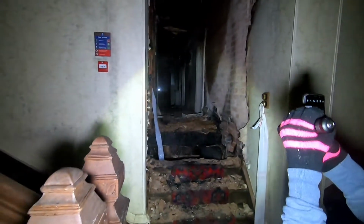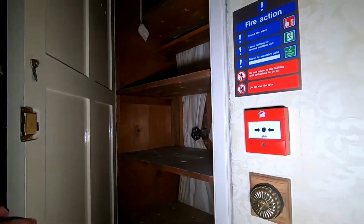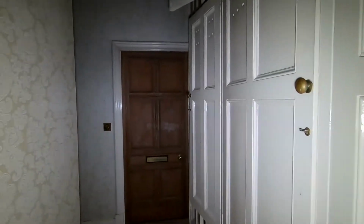Yeah, a lot of it's damaged through some kind of fire, looks like the idiots have been in. But there is another part of the building that's a little bit more intact. I'm just going to check this side out. So this looks like the rooms where people used to stay.